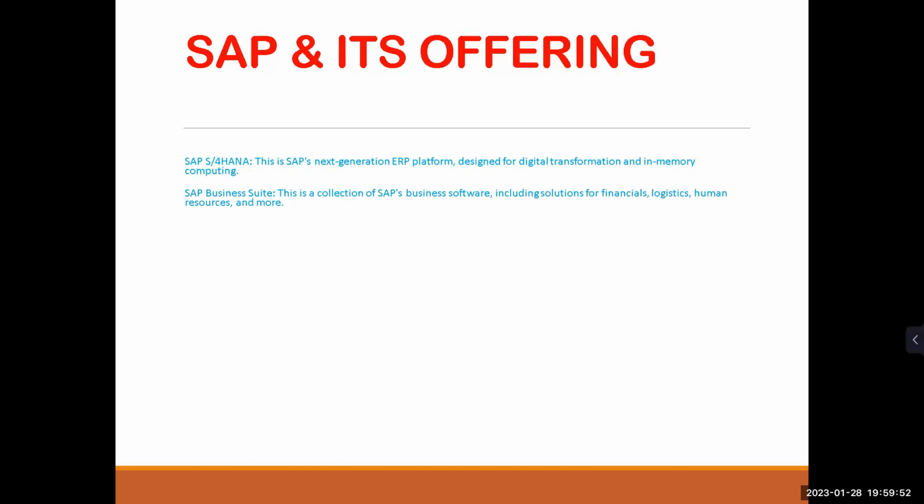The next one is Business Suite. Business Suite is software that contains all the functionality. You will have the finance functionality, the logistics functionality, the HR functionality, the sales functionality, with all departments covered. Let's say your business is bigger and has all the departments: purchasing, selling, production, quality, finance, accounting, HR. Everything will be covered in the Business Suite.